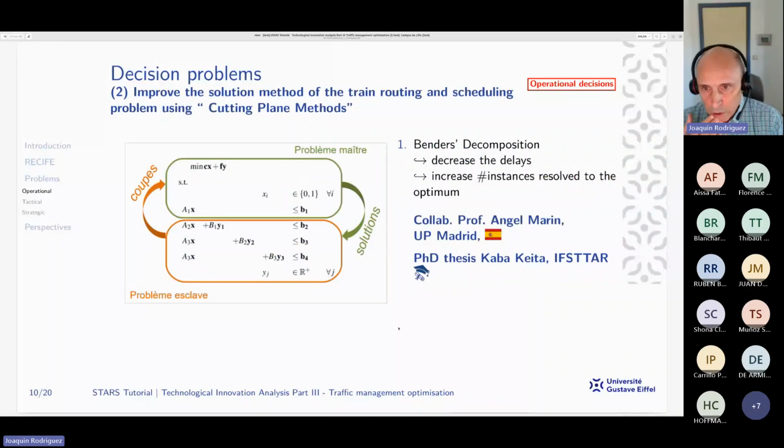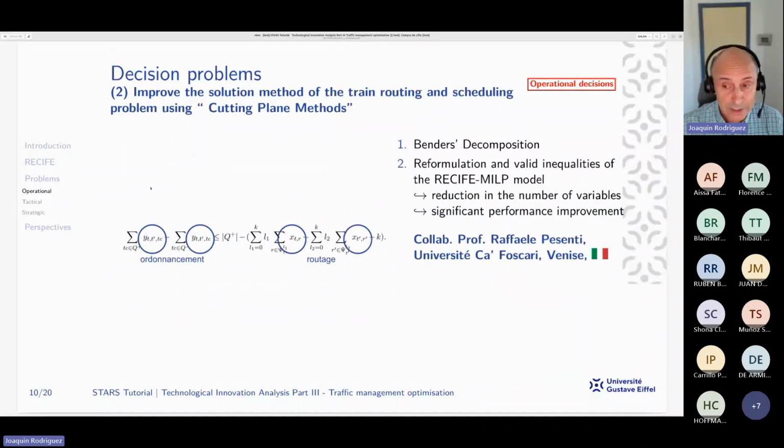We have worked also on what we call a decomposition approach or cutting plane methods. The approach is to have a decomposition of the difficult problem into two problems, a master problem and a slave problem. And we try to find in the slave problem what we call cuts, that means constraints to reduce the search space. So this has been done also in the framework of a PhD at IFSTTAR, which is a former name of Université Gustave Eiffel. And we have worked also with an Italian university, Ca' Foscari University of Venice, with Professor Raffaele Pesenti, to define this kind of cuts, which is a relation between routing decision and scheduling decision, the order between trains. And with this cutting plane method, we have reduced the number of variables, and we have a significant performance improvement of the RECIFE-MILP model.